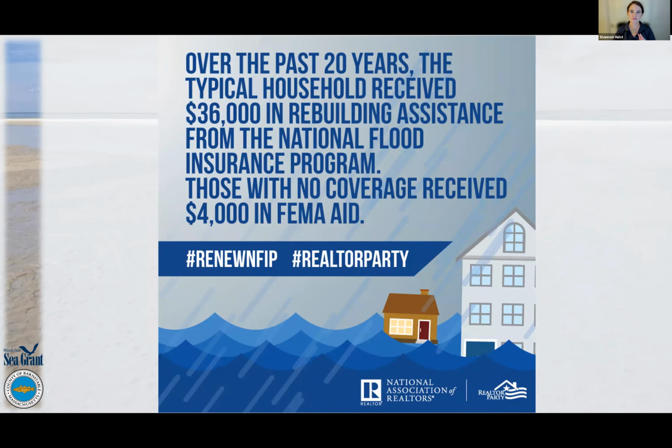This is talking about the past 20 years, the typical household that received some sort of post-flood assistance. The typical household that received assistance received $36,000 in rebuilding assistance from the National Flood Insurance Program, and those without flood insurance coverage received only $4,000 in FEMA aid. Those are averages. Those numbers are generally kind of all over the place, but it gives a really good demonstration that without flood insurance, people think that, oh, FEMA will come in and make me whole again and help me recover. The average payment after disaster is $4,000 from FEMA, whereas it's 9 times that high from the flood insurance program.